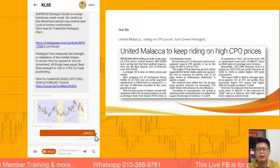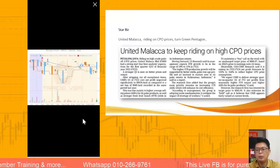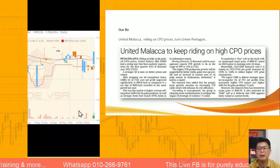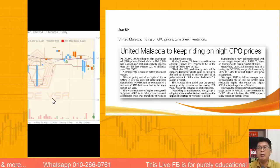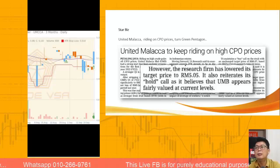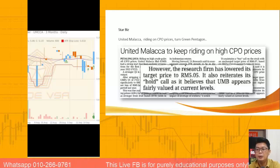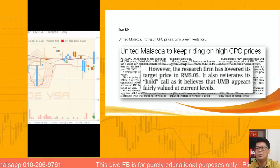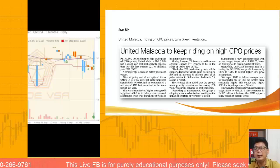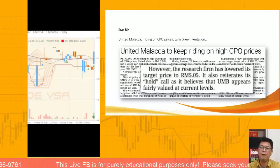Double click that and click on the chart in here. Now take note of this stock, which is highly illiquid. You got a lot of this dash in here, but no doubt it has turned green pentagon in line with the analysts in here from the TA research, giving a buy call at a target price of 607. Okay, 607, depending on which one it is, but the buy call 505, which is almost there. There's another one, TA, giving it at 607. So there are two research houses. Previously it was 607, 24 times PE, but the research house has lowered it to a hold instead of a buy in here at 505.